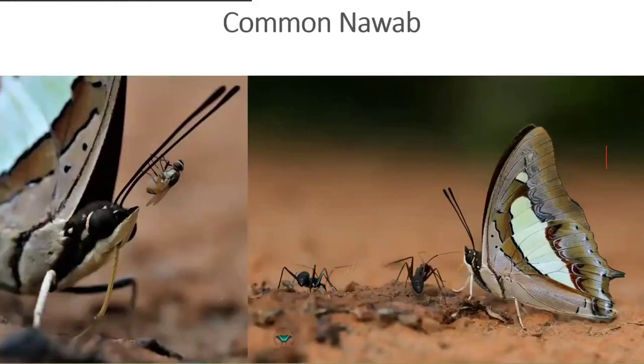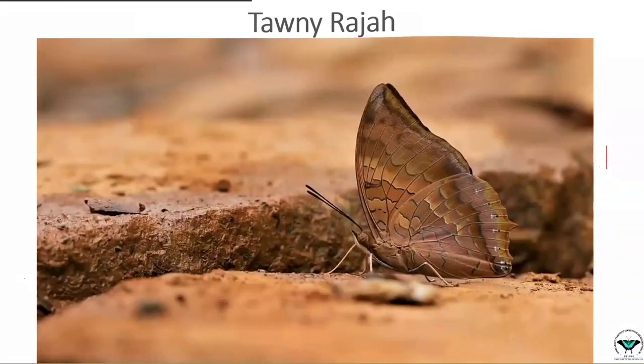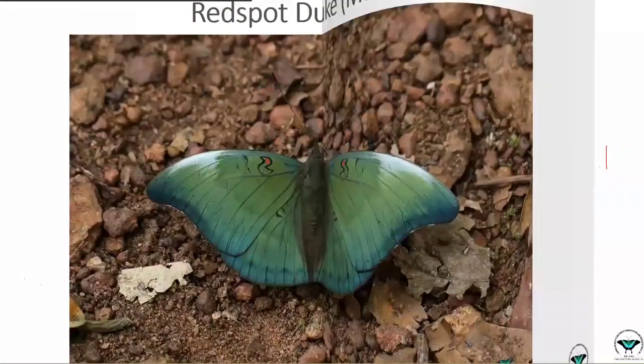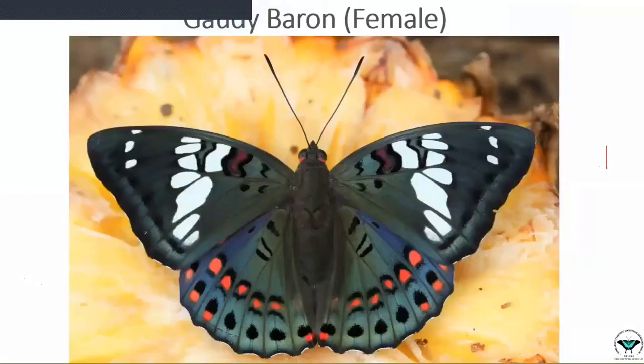Here is the photo of the common nawab, and it's feeding on a dead frog. This was taken at Someshwara Wildlife Sanctuary. Here is the Tawny Rajah butterfly, the red spot duke male, red spot duke female. Okay, they're locally common butterflies. In the butterfly park, about 10, 12 individuals have been recorded sometimes.